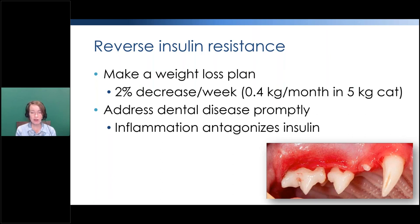You also want to make sure that we address issues like concurrent dental disease very promptly, because the inflammation in an upset mouth is going to antagonize our insulin. I know some individuals tend to think we should stabilize the diabetes and then address the dental disease, but that's not my philosophy. My philosophy is to go ahead, start the insulin, and the cat will not be regulated, but as soon as you possibly can, safely anesthetize the cat, go ahead and deal with a bad mouth, and then focus on trying to achieve glycemic control.